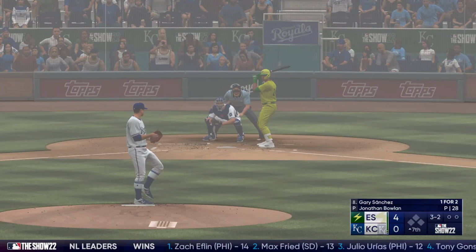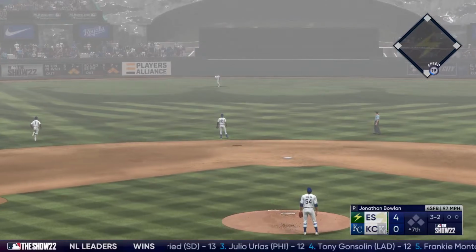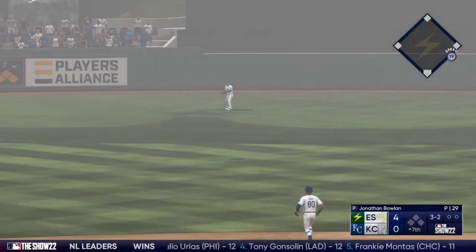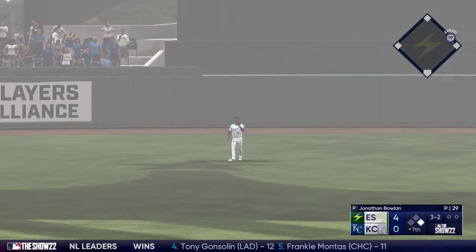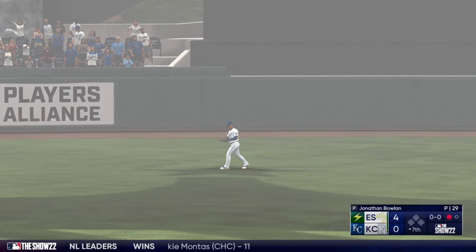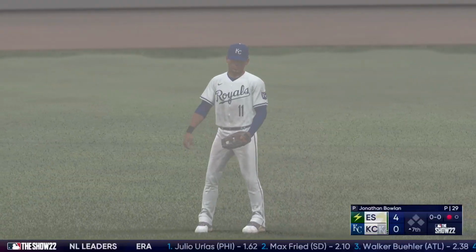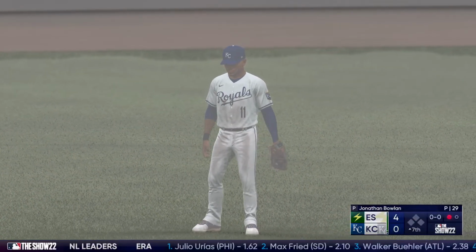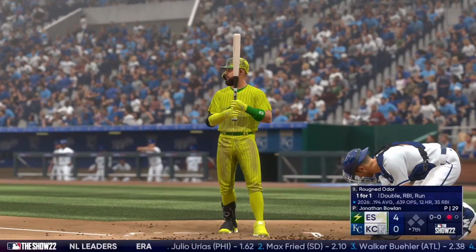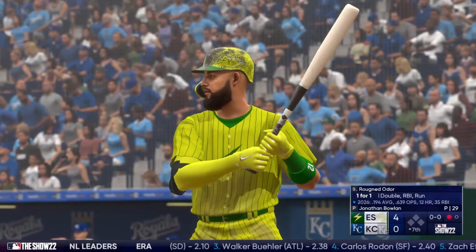And the pitch. Out there to center. Moreno moving under this one. Puts the squeeze on it, and there's one down. Now batting, second baseman, Ruben Odor. Ruben Odor getting ready to hit.